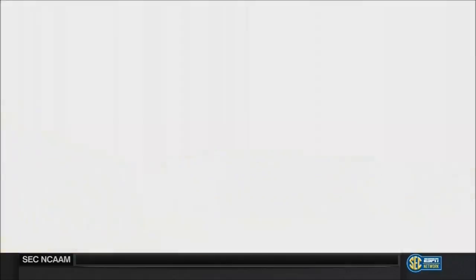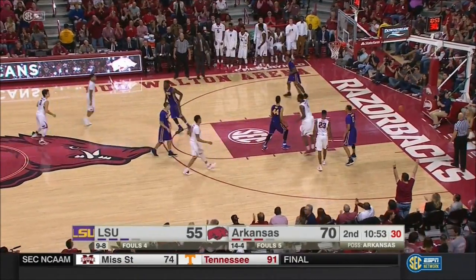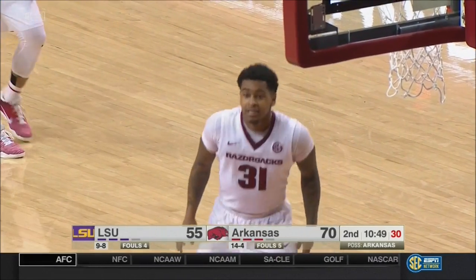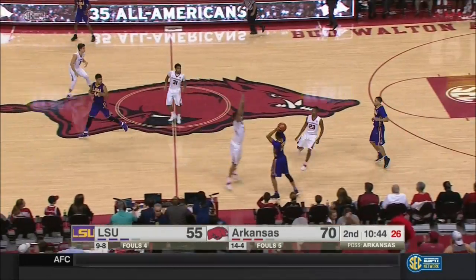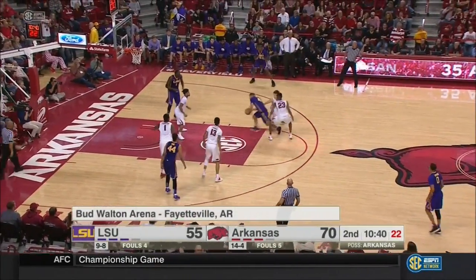Outstanding defense. After that one's over, we'll go to Nashville, Arkansas, and Vandy at Memorial Gym. Trey Thompson said, "Don't go anywhere." Showing off the athleticism right there. Both of those games on Tuesday night on the SEC Network, streaming live on Watch ESPN and the ESPN app.